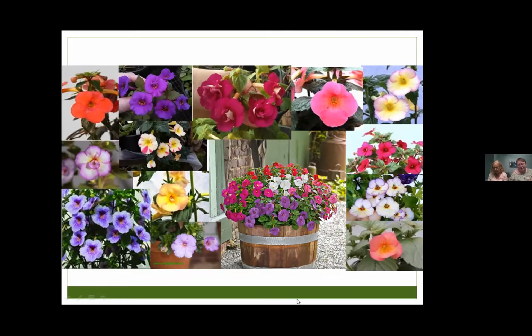This time of year, of course, they're winding down. The one thing about Achimenes, they look a lot like impatiens. A lot of your newer impatiens, they've got some beautiful foliage, but they're annuals. Now, Achimenes are also annuals. However, they produce these little things. I'm not even sure that we can actually show this. I'm going to try.